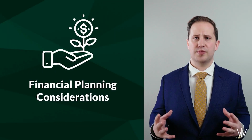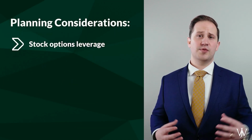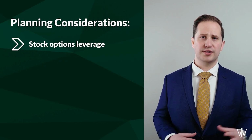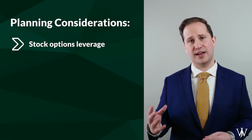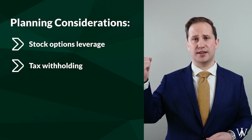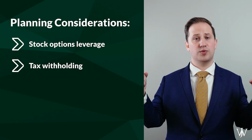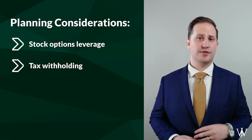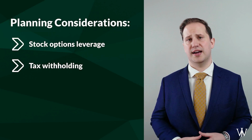Here are some key planning points to think about. These options come with leverage, which can be a powerful benefit. Understanding how leverage works can help you decide when and how to exercise these options effectively. If you're in the 35% tax bracket and Morgan Stanley is already withholding 22%, there's a 13% gap you'll need to cover, either through a paycheck withholding or estimated tax payments.